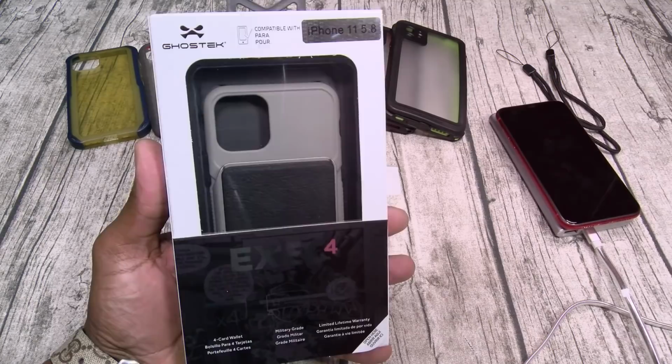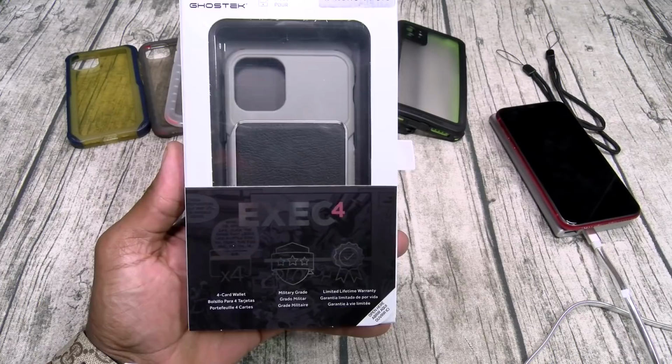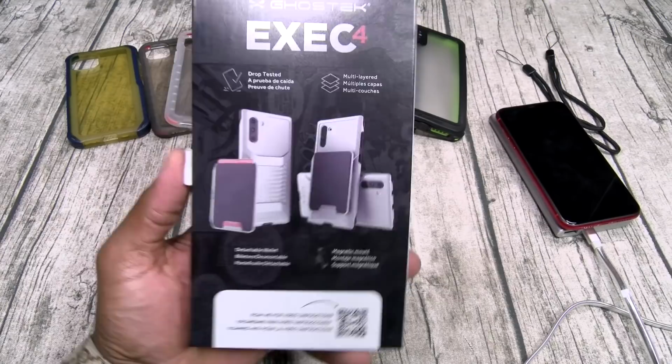Now, I got one more case I want to show y'all. All right. So, next up, we got the Exec 4. Now, this one is going to run you $30. This case is sick. All right. This is a modular design. So, you got your 4-card wallet. Military grade, limited lifetime warranty, detachable wallet, and magnetic mount. Check this one out.